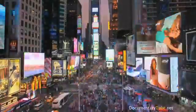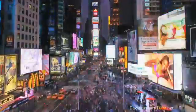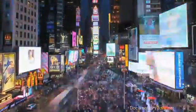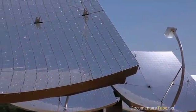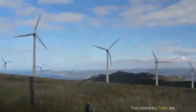And the demand is not slowing down. In recent years, power usage has increased exponentially. So planners have been looking at new technologies and ideas to help bring us out of the 20th century mode of power generation and into the future.